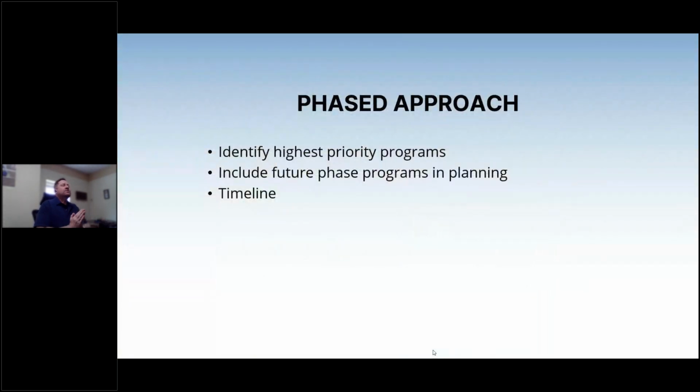In a phased approach, if you have a large, complicated system, identify your highest priority programs. The court and probation don't have anything and they need to get on the system right away. Our facility has an EHR system and they're going to be using that at least for some time. So their second priority, let's do the court and probation first and then expand out. Again, this gives you a shorter timeline to going live, and you're getting people into the system earlier.